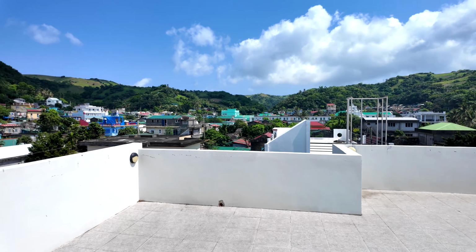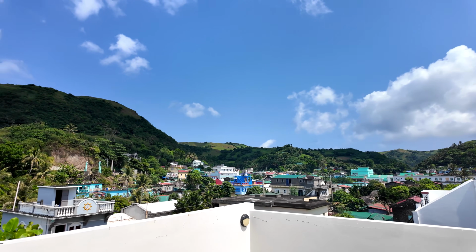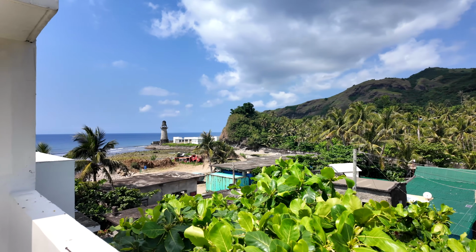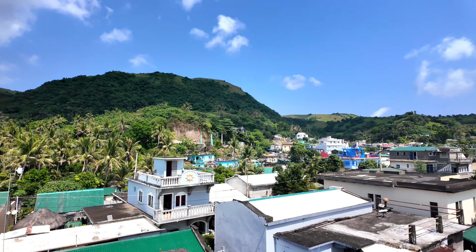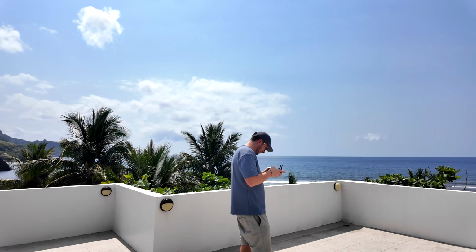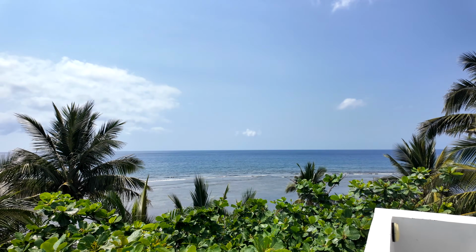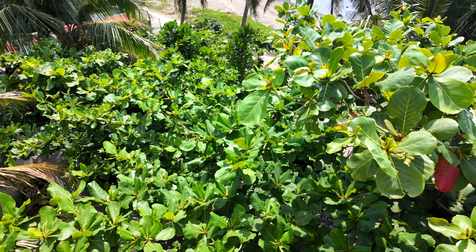Wow. Okay, where's Frank? He's supposed to be here taking drone photos. Look at this! So this is the whole of Mahatao. There's a small little lighthouse over there. The whole district of it. Oh boy, it's so hot. But yeah, you got a nice view over here. Oh, the goatie. Where's the goat? There's a cute goat somewhere here.